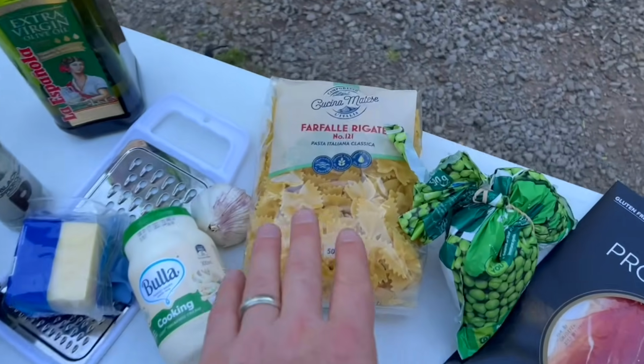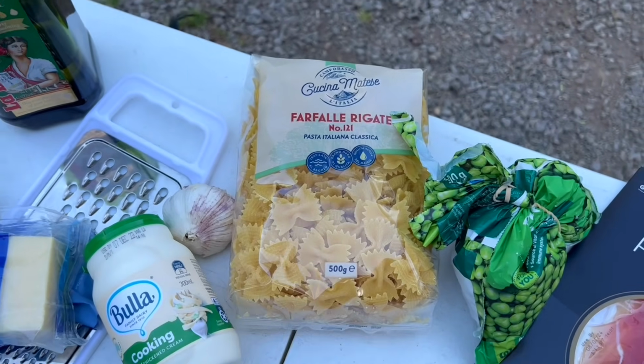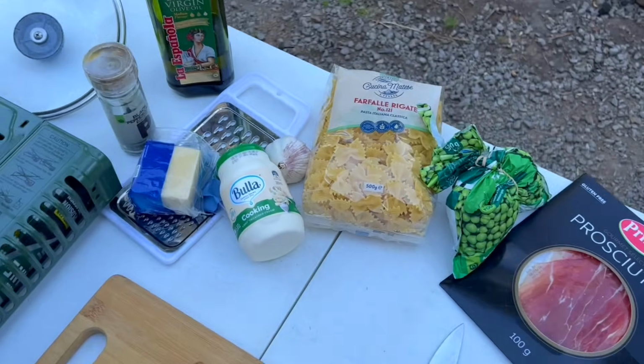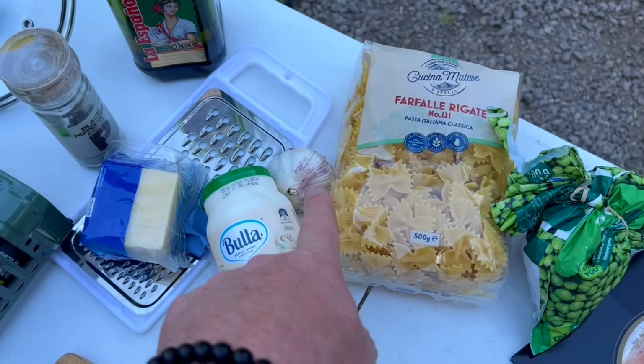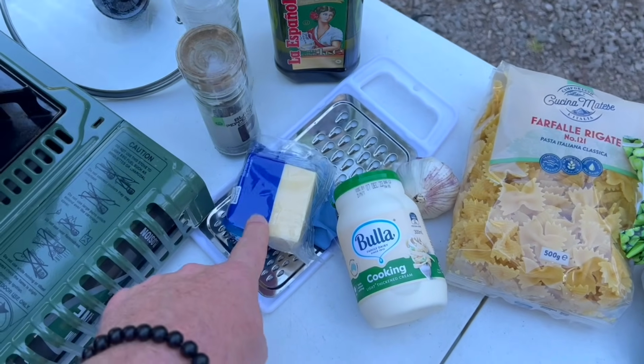But obviously, we need the bow tie pasta. Adam's bought this pasta. This looks really good. Other things, we've got the cream. We've got fresh garlic. We're replacing the blue cheese with tasty cheese.